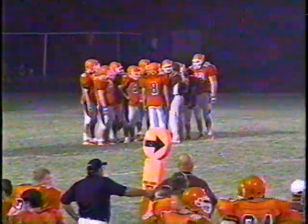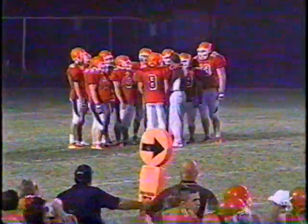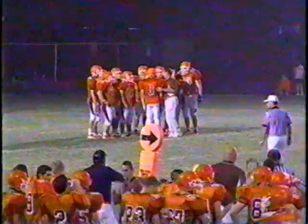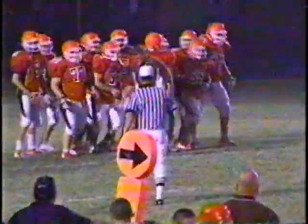Last year, Athens defeated the Buckeyes 35-6 at Dave Boston Field. And the Buckeyes are going to turn the tables on Athens here tonight, leading 20-0. Minute 8 to play.